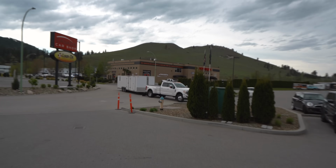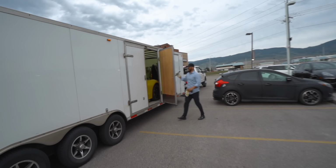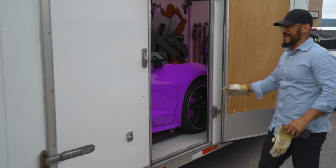That's how you roll up like a prop. You know what that is, you guys? What's in that truck and trailer right now? What do you got in here for us? Hold on there, fella. Look at this. Oh, we can't show anymore.